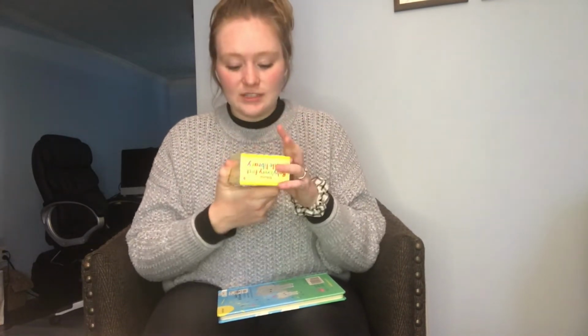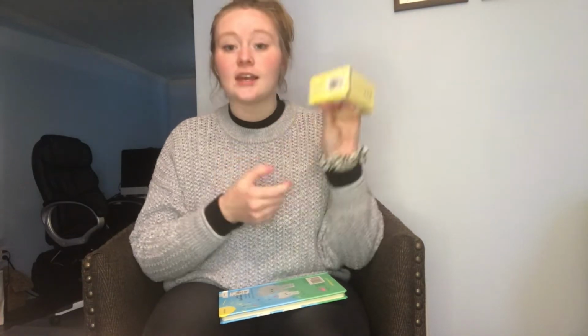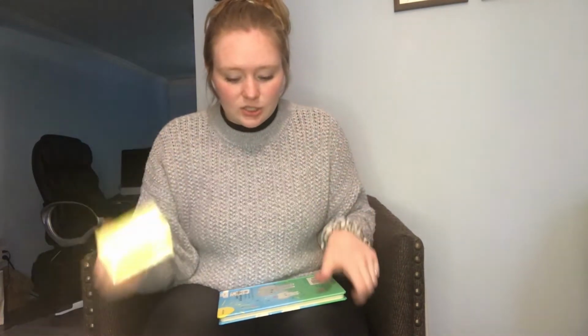And it literally still has the wrapping on it. And guys, this was 50 cents. Originally, it was $8, it says on the box. So that's like a score. Brand new books. Why even buy brand new books when you can just get them at the thrift store for 50 cents? You know what I mean?